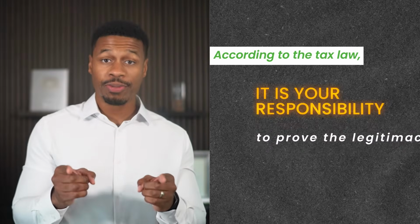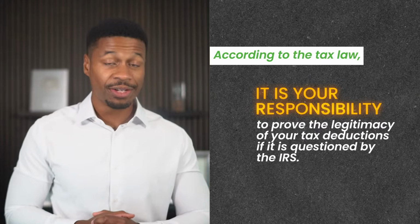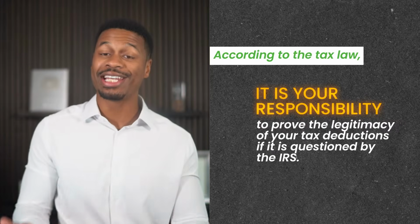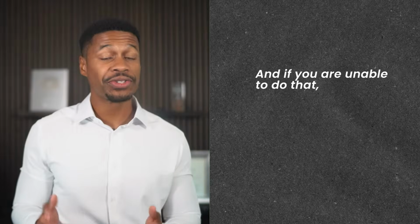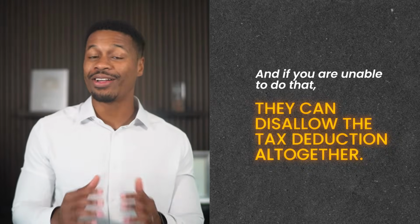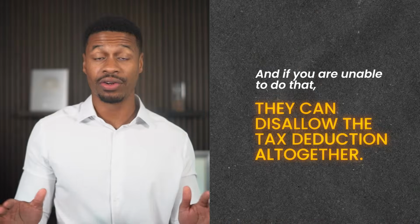All right, so look, according to the tax law, it is your responsibility to prove the legitimacy of your tax deductions if it is questioned by the IRS. If the IRS sends you a letter and wants to learn a little more about a deduction on your return, you have to send in information to support it. And if you are unable to do that, they can disallow the tax deduction altogether, resulting in a tax bill which may include more tax, interest, and penalties.